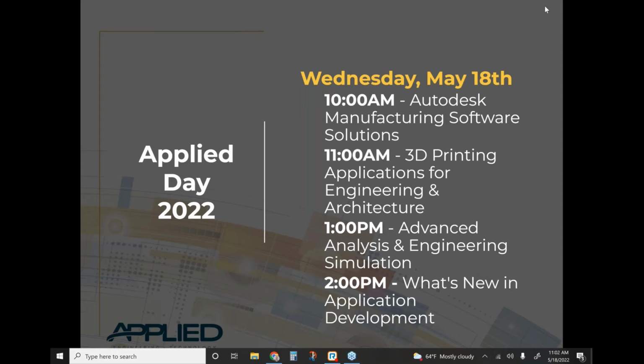We're so glad you could join us this morning for a presentation about our 3D printing capabilities and how we can use them towards engineering and architecture. We'll get rolling with the presentation here shortly, but first I want to give a quick intro of Applied.